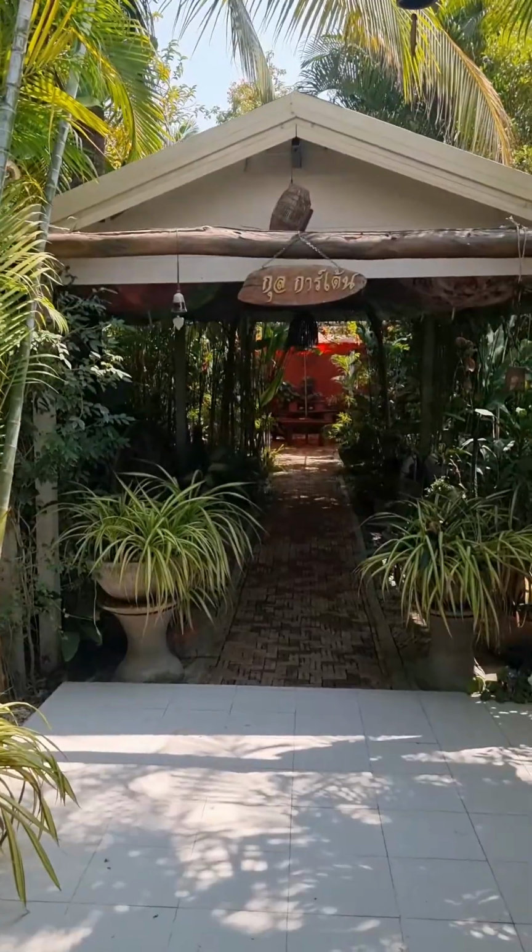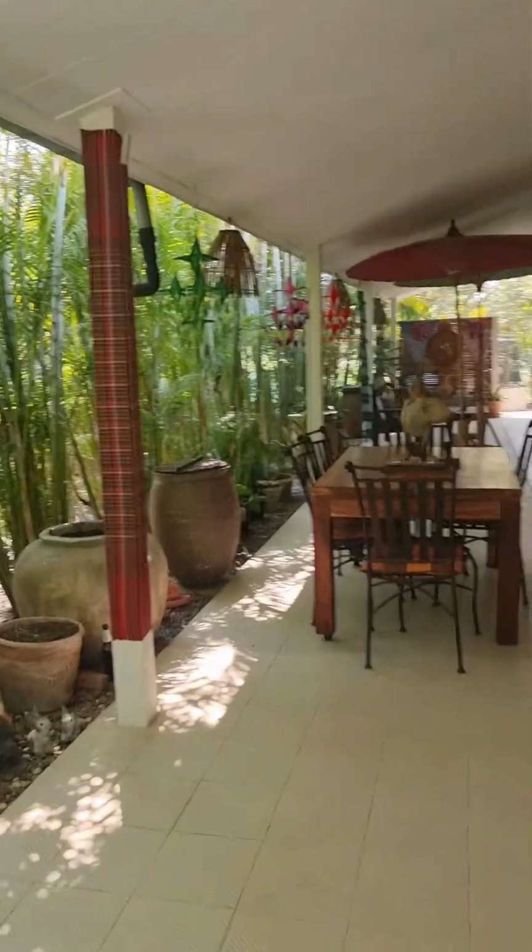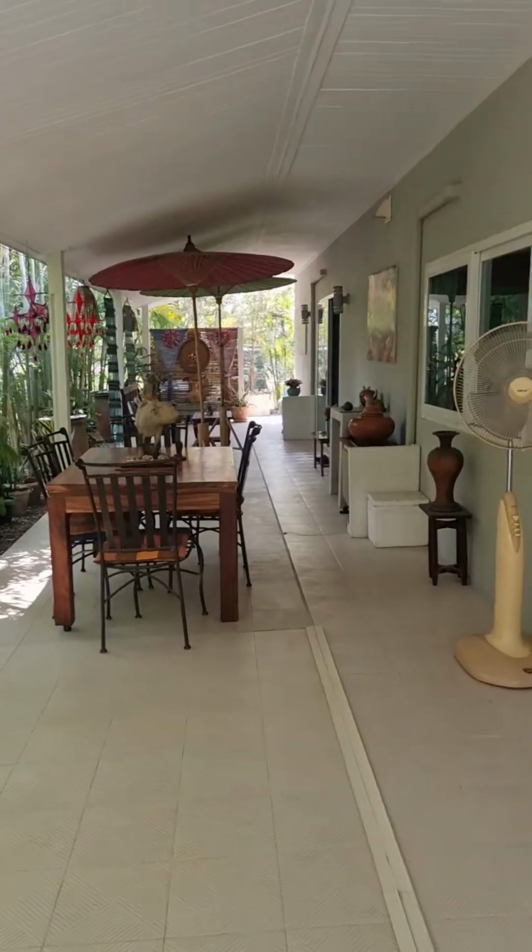So beautiful views. The house is long and sort of narrow because originally we only had half this block.